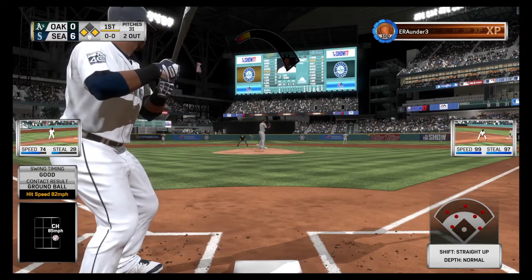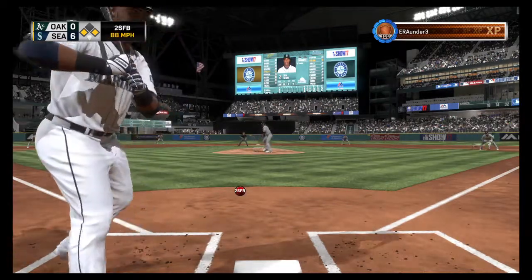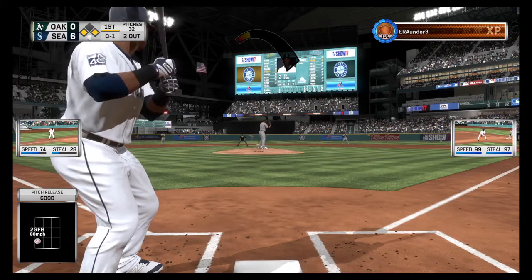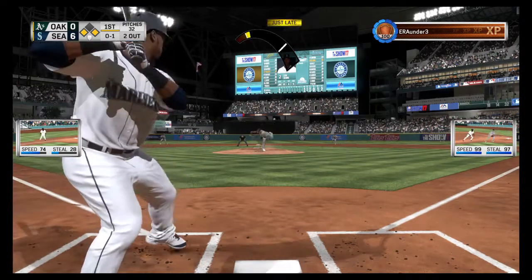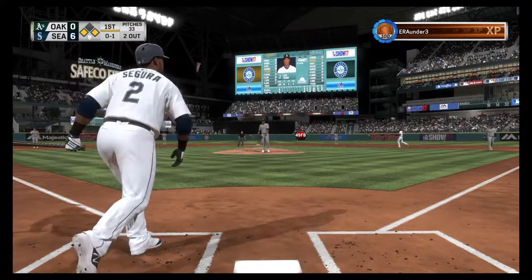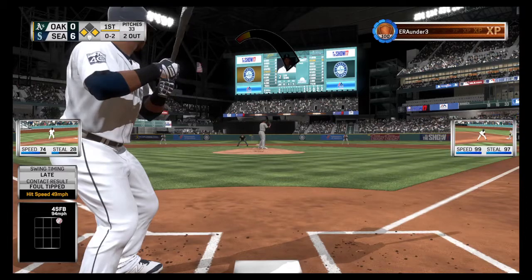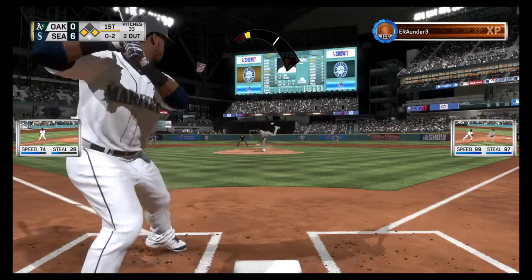Gene Segura. Here comes the first pitch. Gene Segura will stand in for the second time now as he looks at a called strike. It's nothing and one. I like that take right there. I know it's a strike, but man, they're making him work. He's been struggling early, and now they're making him work even more. You got to stay within your game plan and be patient, and I think this is a good plan right now. Here comes the nothing and two pitch.